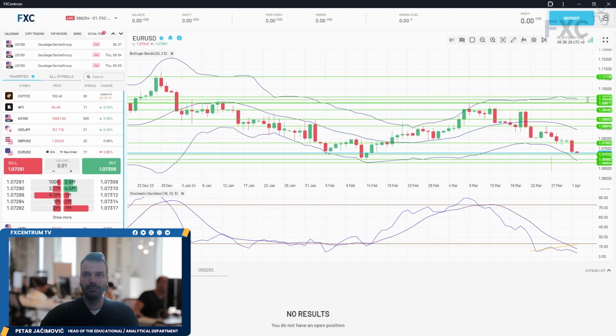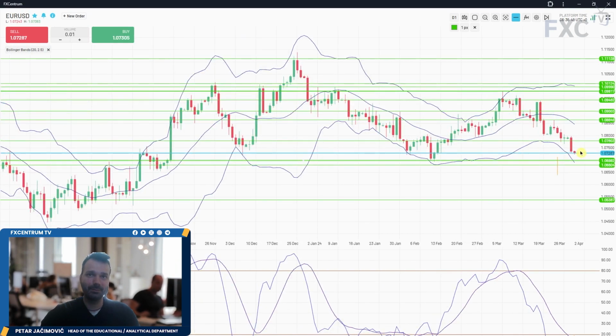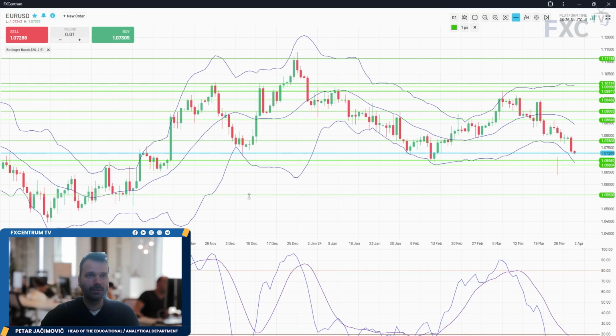Euro dollar, pretty similar. We alerted about the potential downside continuation. The slow line is sloping to the downside around the 1.12 mark. The fast line had just a correction, and the previous swing low is sitting around 1.0700 mark.